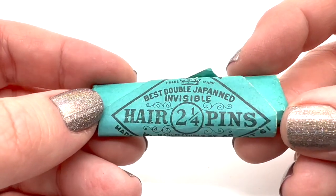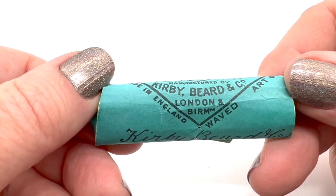Here's a couple more things I got from the junk store. Not jewelry, but this is old. Kirby Beard & Co.